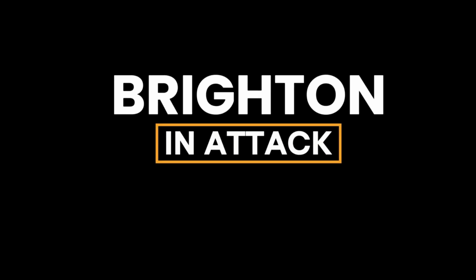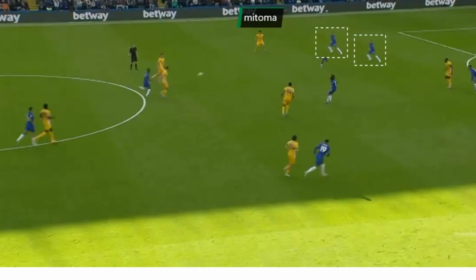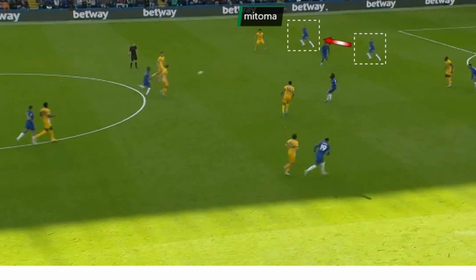Once Brighton successfully bypasses Chelsea's high press, they frequently shift the ball to either Kaoru Mitoma on the right flank or Rutter on the left. This tactical move is not merely about progressing the ball, but is specifically aimed at stretching Chelsea's defensive shape horizontally, forcing their backline to cover more ground than they are comfortable with.